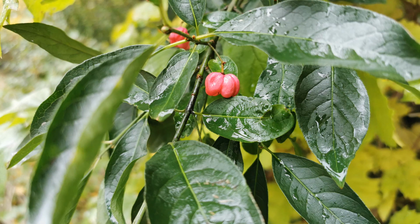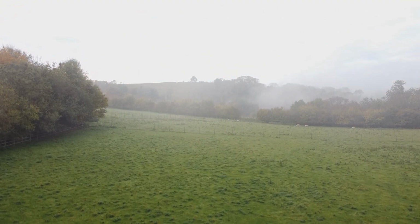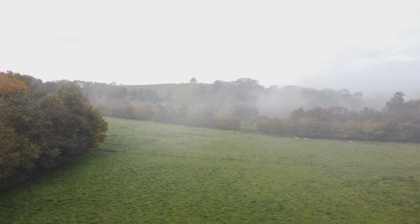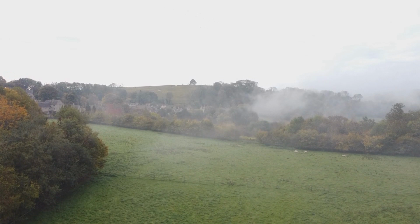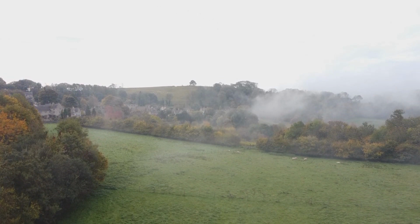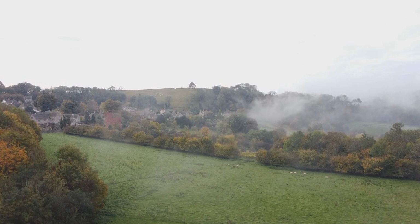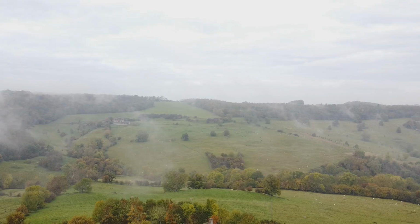So I went for a bit of a walk, taking in some of the sights of the autumn colours as they were coming out. And then I got the drone out because it was a very still morning and it was quite misty. So I thought I'd have a look at the landscape, because we travelled down during the night and visibility was quite poor because of the heavy rains.